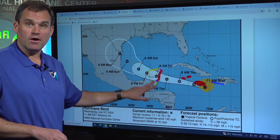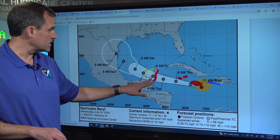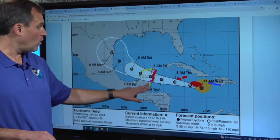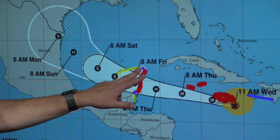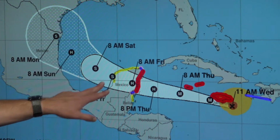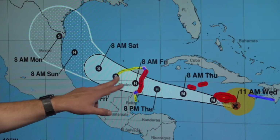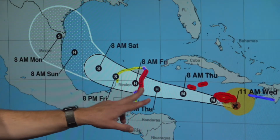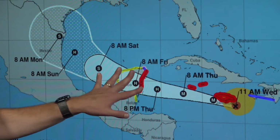We now have a hurricane warning from Puerto Costa Maya up to Cancun, with hurricane watches and tropical storm warnings on either side of that for the Mexican portion of the east coast of the Yucatan, a tropical storm watch for portions of the coast of Belize, and now a tropical storm watch issued for the northern coast of the Yucatan and the western coast as well. But again, expecting hurricane conditions within that hurricane warning area as we go from Thursday night into Friday morning.